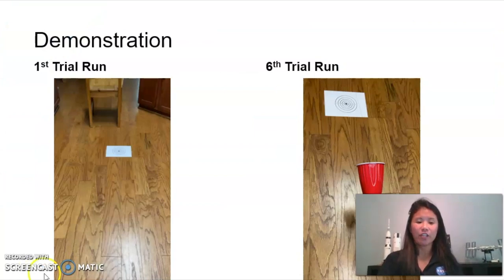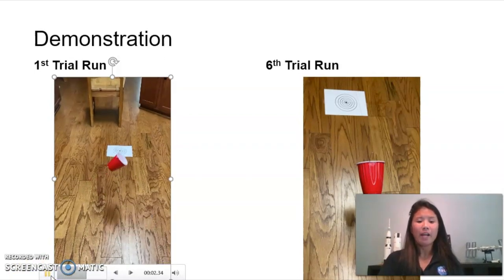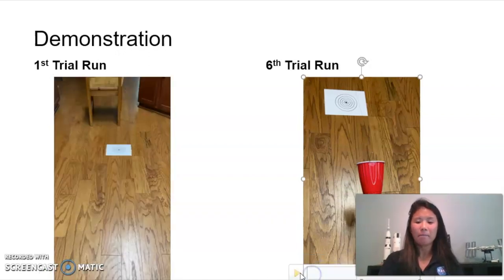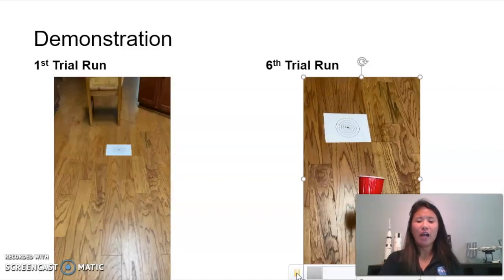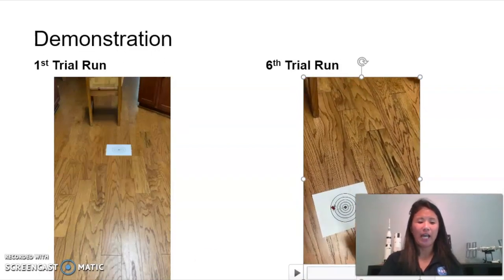Here are some of the demonstrations that I tried earlier in my house. My first trial run, if you notice, my spacecraft moves way too fast and overshoots the target. By my sixth trial run, I had gotten the speed down, and almost really made a bullseye.